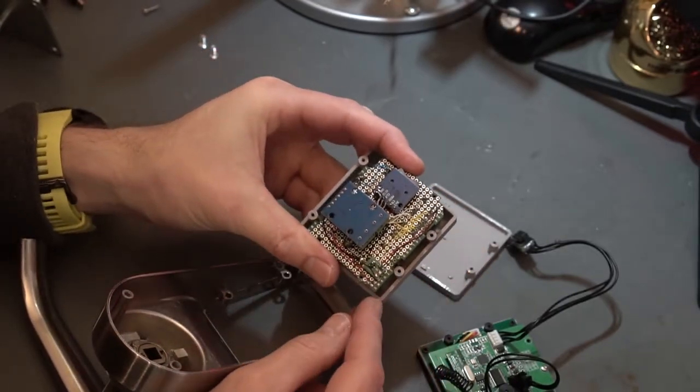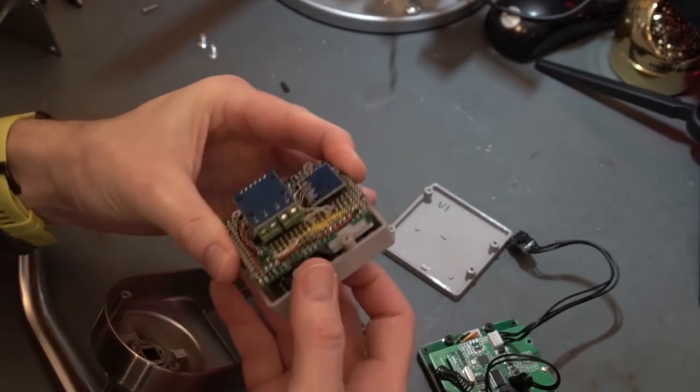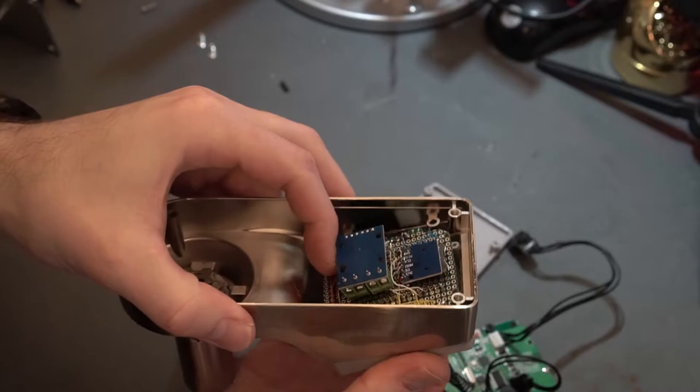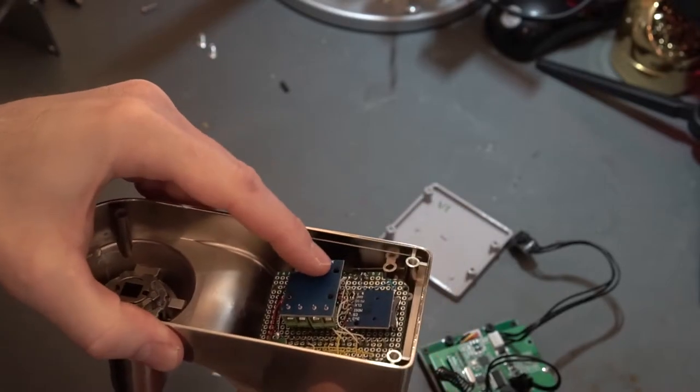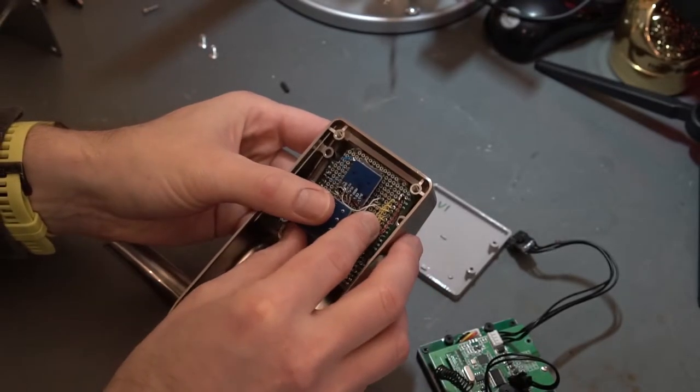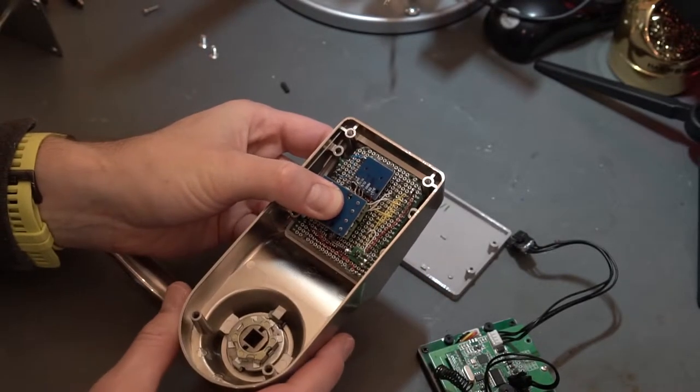The whole thing actually fits right inside the doorknob. Unlike some prototypes that I build, I tried to make this one actually fit in the physical enclosure, mainly so that I could test out the Wi-Fi reception when it's in the case with all that metal. I hoped there wouldn't be any issues, and it turned out there weren't, but it was worth doing this to test it.